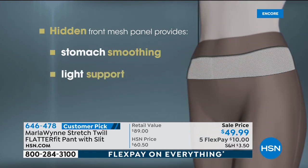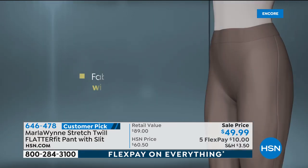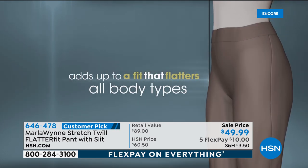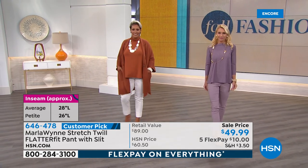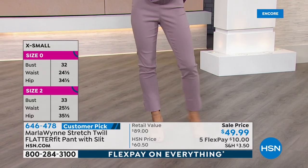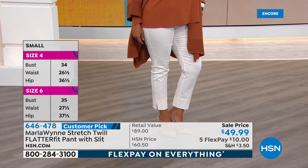Hidden front mesh panel. It smooths your tummy, light support. You don't need to wear shapewear with this, ladies. And it's one thing to have 4 to 5 inches of stretch. I gained 75 pounds with Jason, so I had more like 35 inches of stretch. Never recovered. It's the ingredients in this fabric. It's the 22% nylon plus the span. So this is a rayon nylon span, and we have it for you in a bunch of colors. I'm going to start on this side real quick.